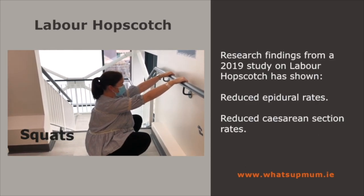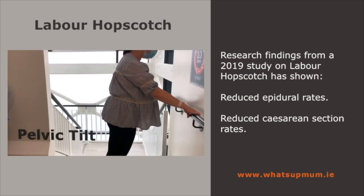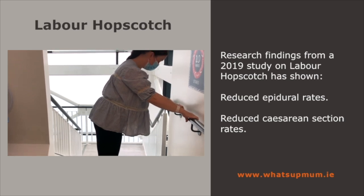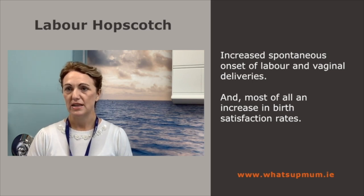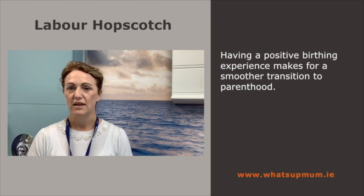Our research findings, which we published in 2019 in our research study, showed that women who practice labour hopscotch had reduced epidural rates, reduced caesarean section rates, increased spontaneous onset of labour and vaginal deliveries, and most of all, there was an increase in birth satisfaction rates. Having a positive birthing experience makes a smoother transition to parenthood.